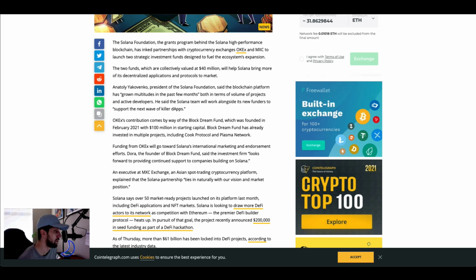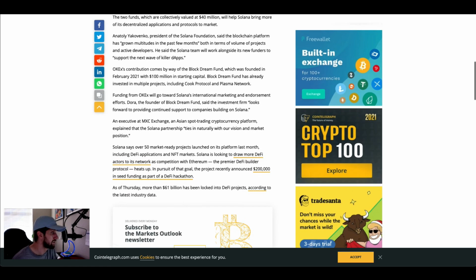OKEx's contribution comes by way of the Block Dream Fund, which was founded in February 2021 with $100 million in starting capital. Funding from OKEx will go towards Solana's international marketing and endorsement efforts. An executive at MXC Exchange, an Asian spot trading cryptocurrency platform, explained that the Solana partnership ties in naturally with "our vision and market position." Solana says over 50 market-ready projects launched on its platform last month, including DeFi apps and NFT markets.